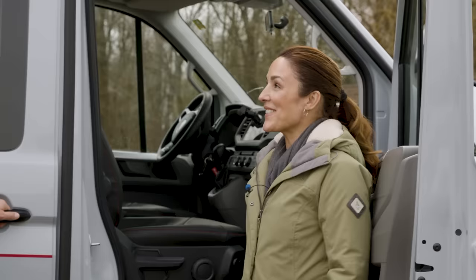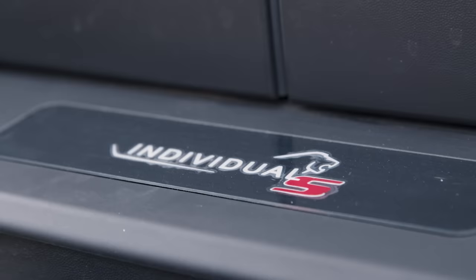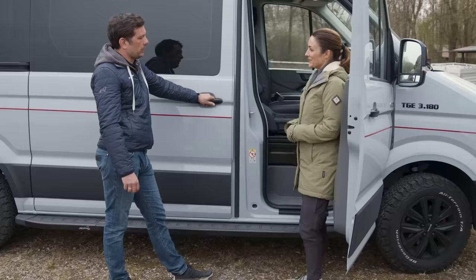So Johannes, are there any other features in the Lion S model? Well, we pretty much talked about all of the features. There are two more. Inside we have the red safety belts, and outside we have the steps, which are also only on the individual Lion S. But on top of this individual Lion S, this van also combines some more products of MAN individual. I would like to show you some.